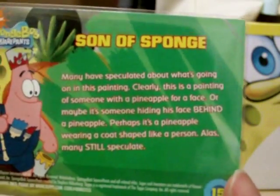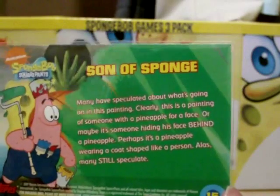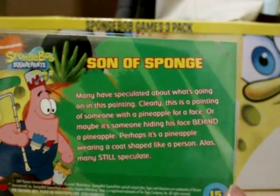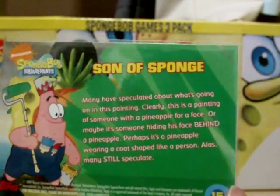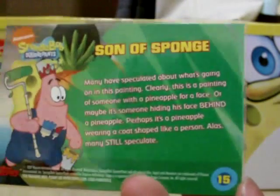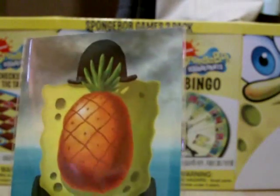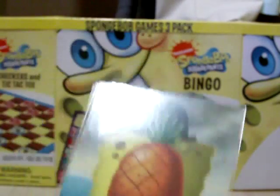Or maybe it's someone hiding his face behind a pineapple. Perhaps it's a pineapple wearing a coat shaped like a person. Still, alas, many still speculate. What's it called? Number 15. Okay.